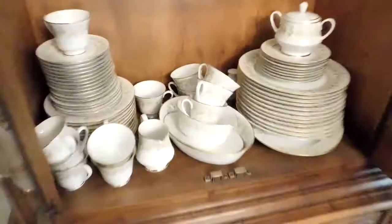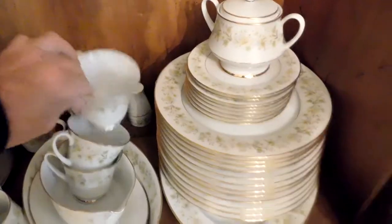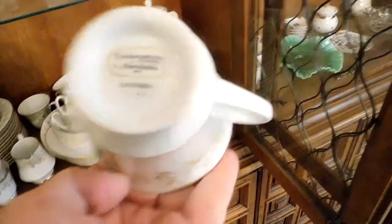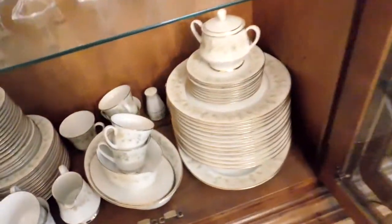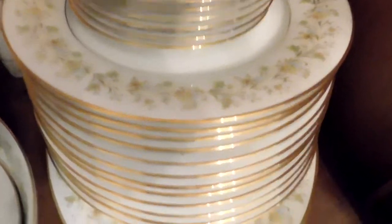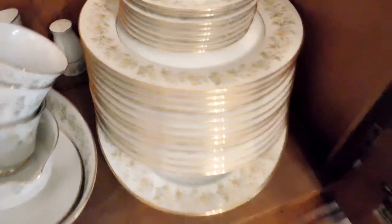Here's the first set of china. It's Mikasa, if I remember correctly. Or Noritake, I mean. Yep, Noritake. And it is Andorra pattern. Andorra 2182. As you can see, real clean. Hopefully it's focusing for you since it's a little dark in here.